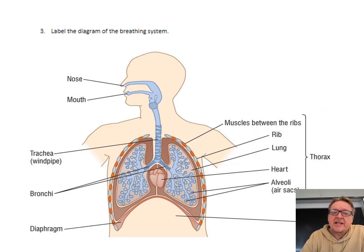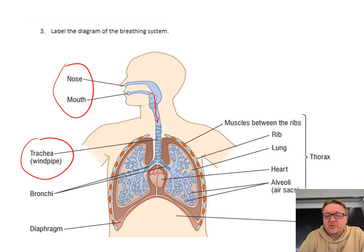Okay, so this is labelling parts of the diagram of the breathing system. Now I've cheated a little bit because I couldn't get my writing on very well. So in the head, you've got your nose and your mouth. Air goes from your nose or your mouth down the trachea, sometimes called the windpipe. Then it goes into the bronchi, where it splits into two. Once it goes to the bronchi, it goes through all the little passageways and gets to the air sacs, which are called the alveoli. That is where gas exchange actually happens.